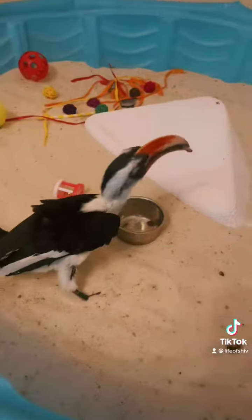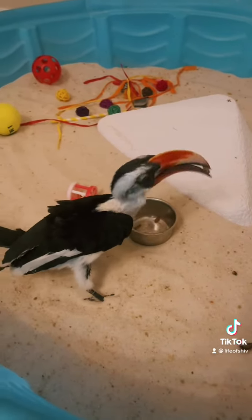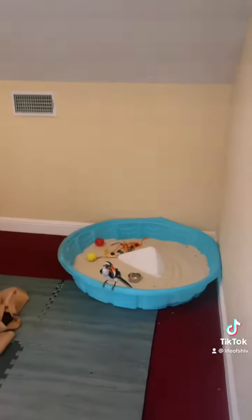By the way, this is Zazu's room. It's a huge room. It's plenty of space for him. I wouldn't recommend anything smaller for a bird.